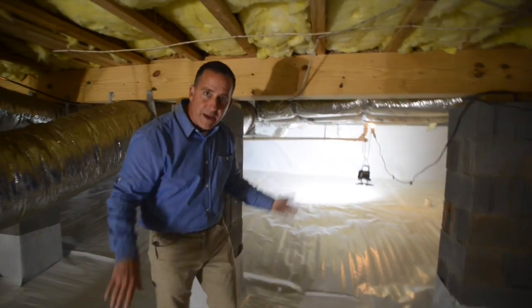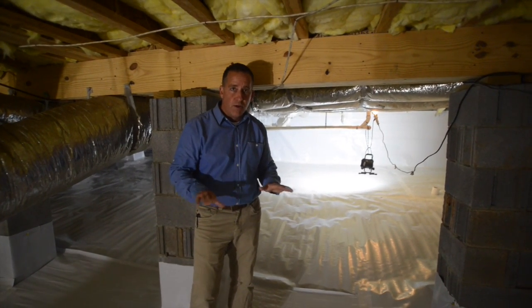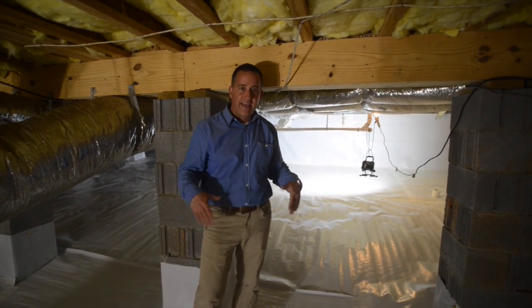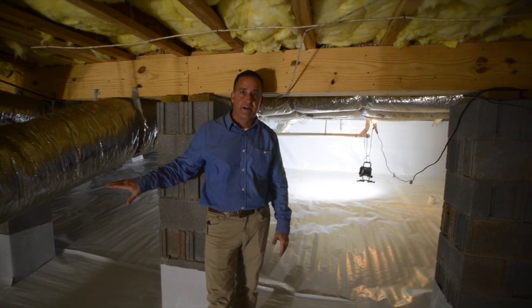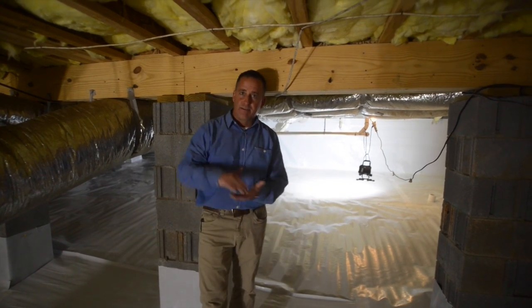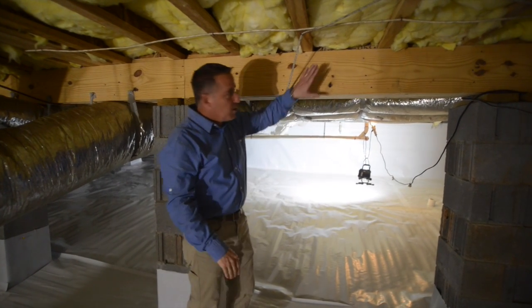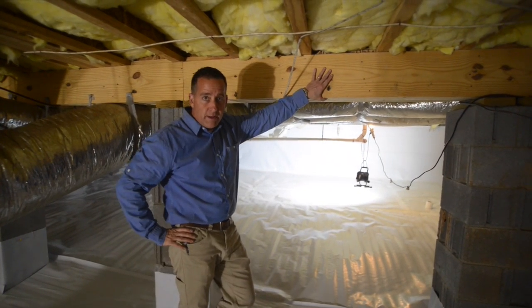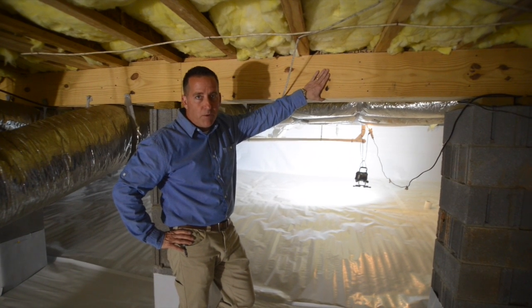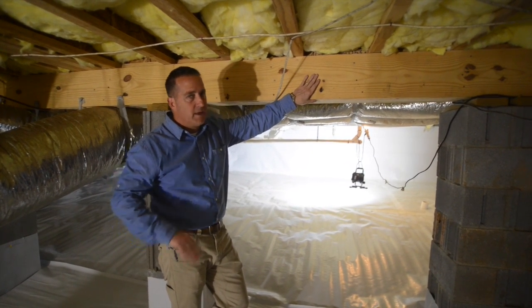After the crawl space is encapsulated, it becomes very controlled, no more moisture in this space, and it can actually be used as a storage area. This one in particular can be seen as very good storage because of the space that we have. The moisture content in the wood will stay very stable.